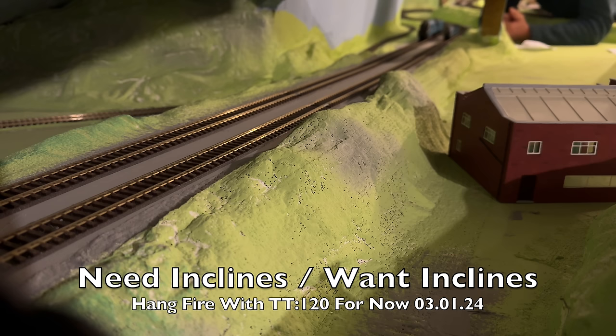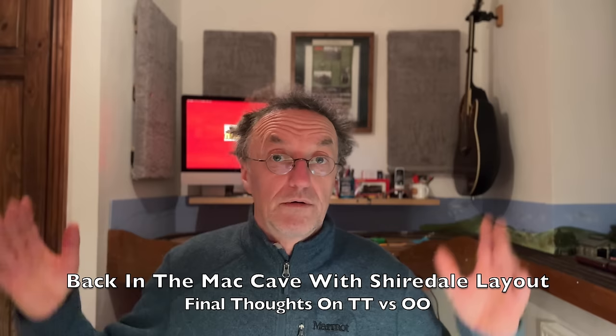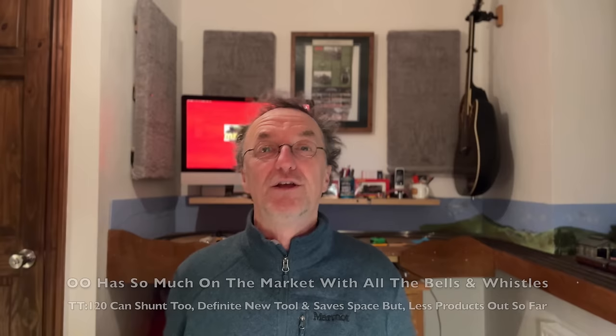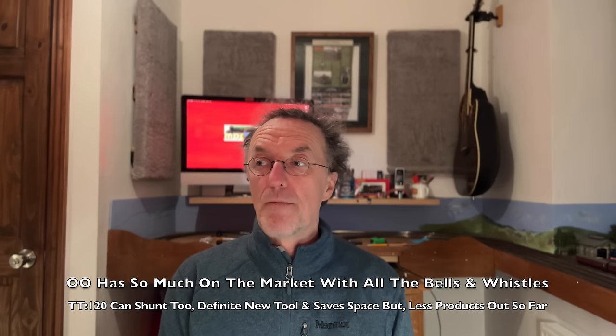Raker coaches. I'd definitely also recommend 00 if you've got a big space, or you've got a nice warm garage that mum and dad or the wife, or you've set yourself that space so you can make a huge model railway, 00's great because everything's there. Everything's on the market. But for someone starting out and building up slowly, I think TT120 is great.